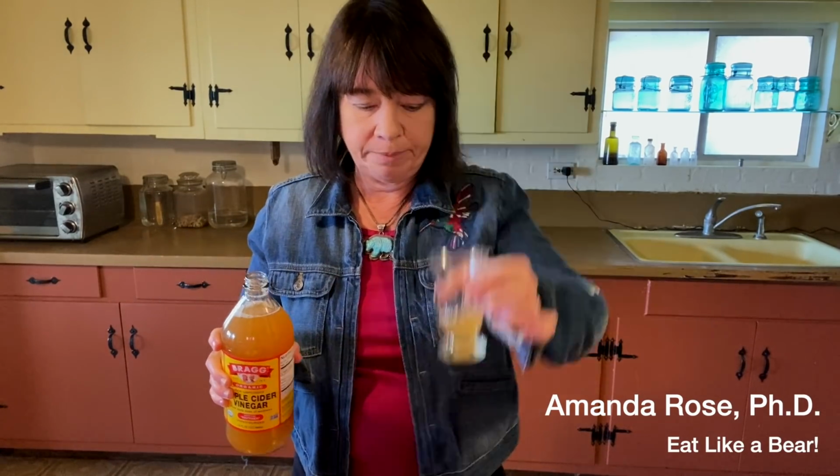This is your remedy. I'm going to show you how I do this. Apple cider vinegar, a couple of ounces, okay? That's it. Dilute it or it will burn up your esophagus, okay? And you might want to dilute it even more, but down it goes, bottoms up. Woo! I'm hardcore in this. You might want to dilute it a good bit more.